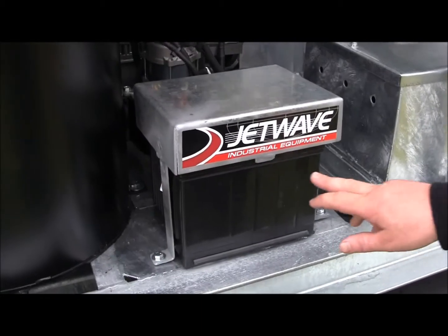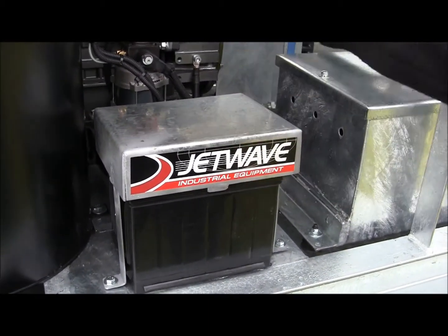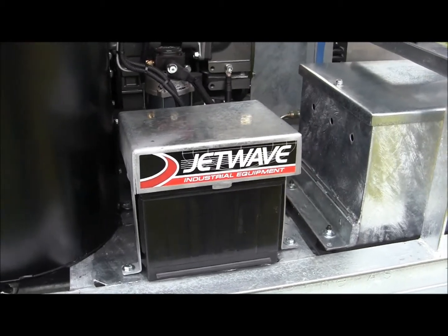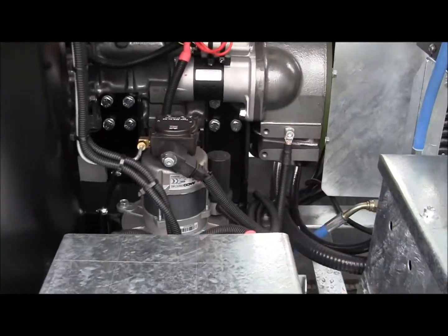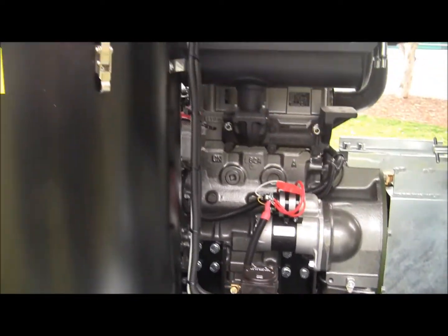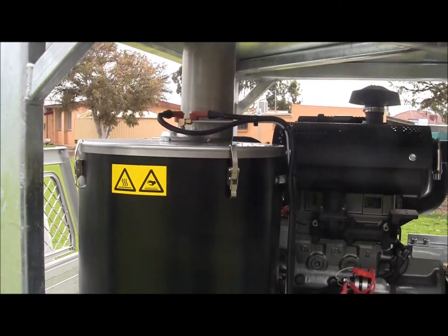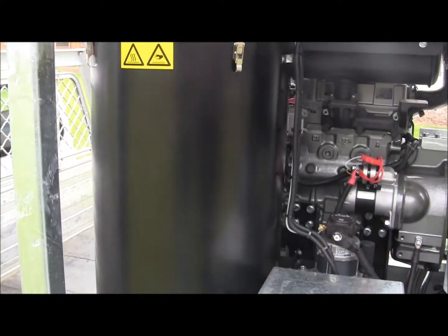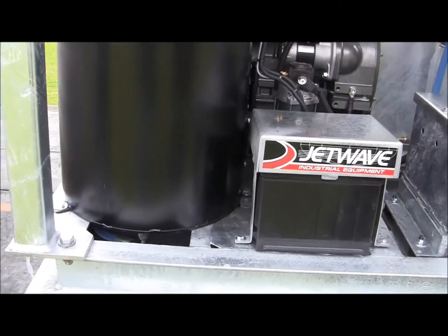We have a maintenance-free battery here. Again, from a serviceability point of view, very easy to get to without having to climb inside the unit. Very easy to access. And directly behind that is the fuel pump and the blower motor for the burner system. This particular unit has one of our larger burner systems. This is our V4 burner system, which is a 240 volt system. And this is rated to 5,000 PSI with a maximum of 30 litres per minute capacity.